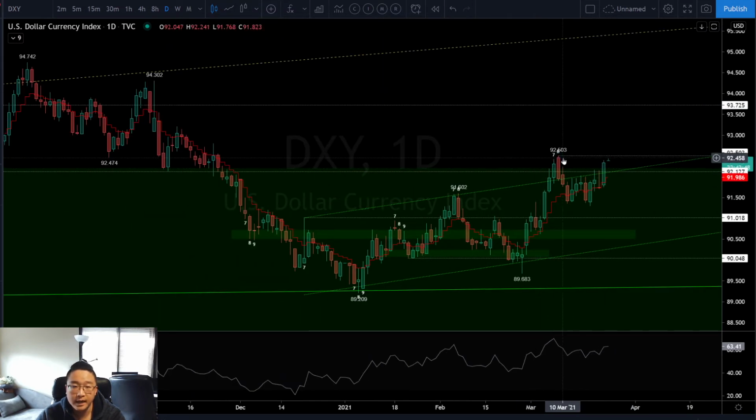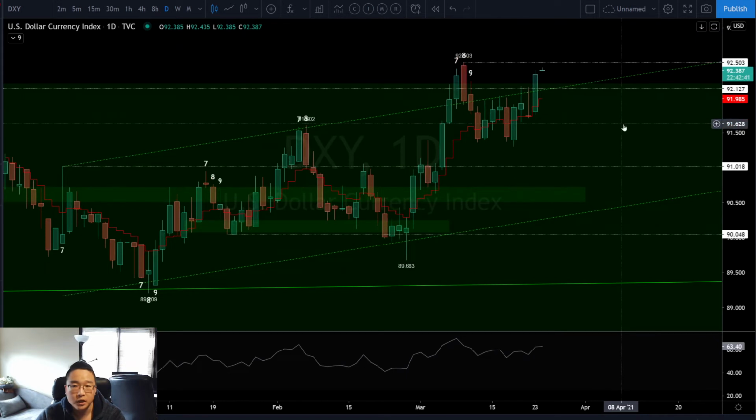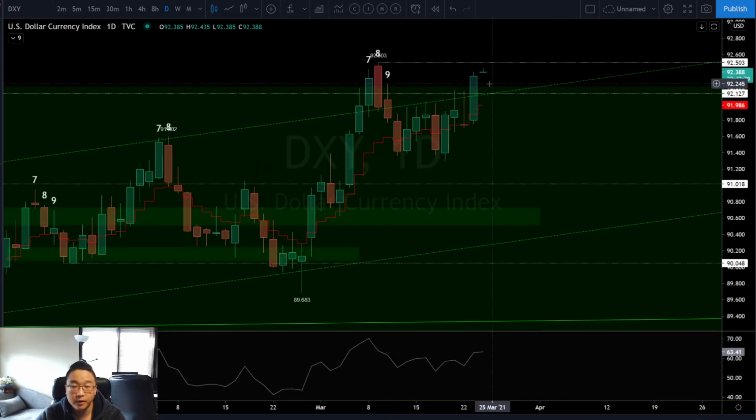92.50. Once that is broken, we'll be looking up at the very minimum 93.72. So watch US dollars. There's a little bit of upper wick forming so far today, or after hours. Going to have to watch this very closely. All right, that's it for the market. Next up are the hottest tickers.